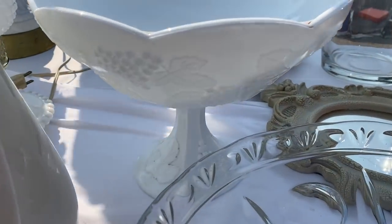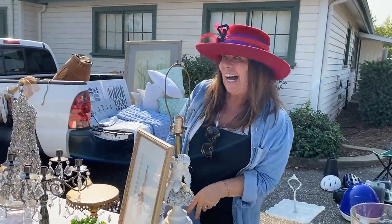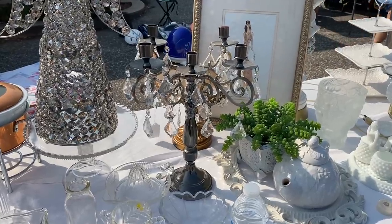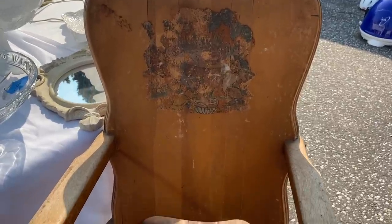Look at the hat I just bought. Is that fun? That is cute. This is really cute. I love it. Well, while you're thinking about it, it could be gone.